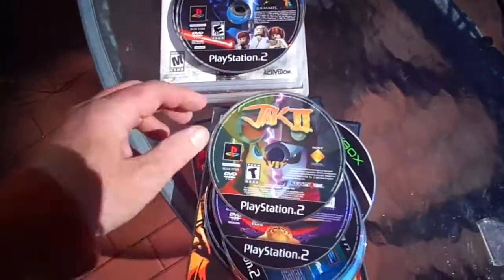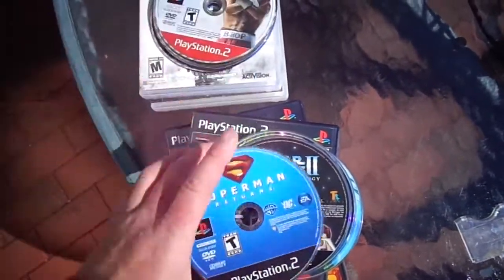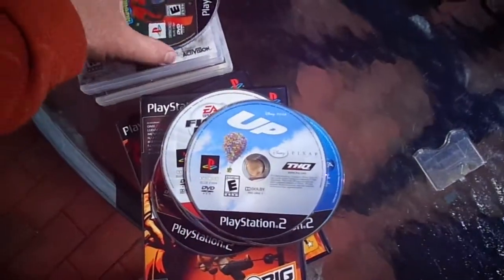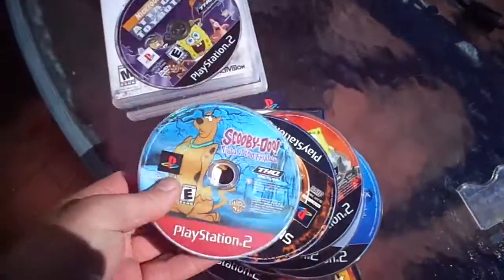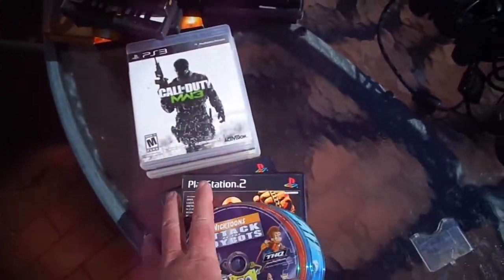I don't think any of these games have much value, so I'll just sell them loose. But they are fun games to play. Jax 2, Star Wars 2, Lego The Original Trilogy, Superman Returns, Fight Night Round 2. I paid 50 cents a piece for these. Up, Creatures from the Krusty Krab, Scooby-Doo, Where Are You, Smuggler's Run, Nicktoons Attack of the Toy Bots.